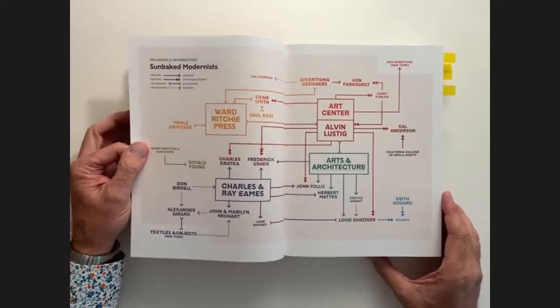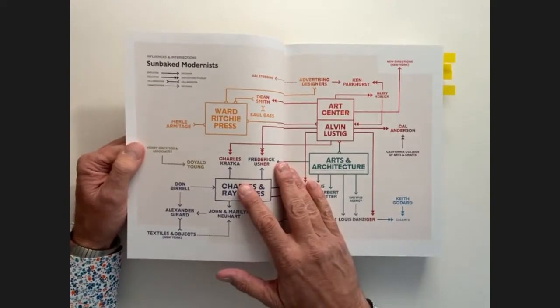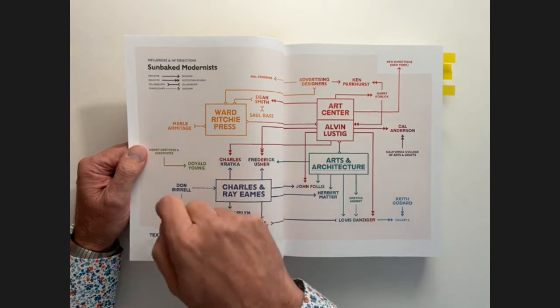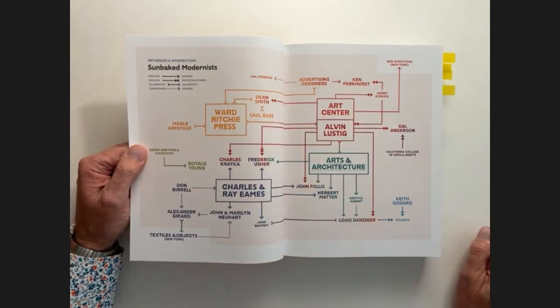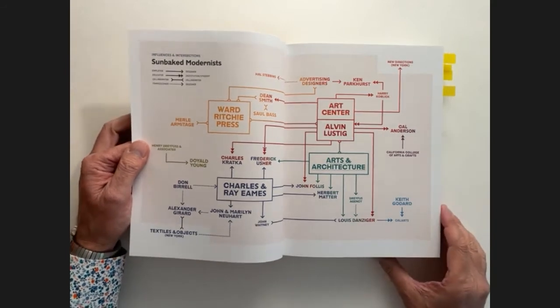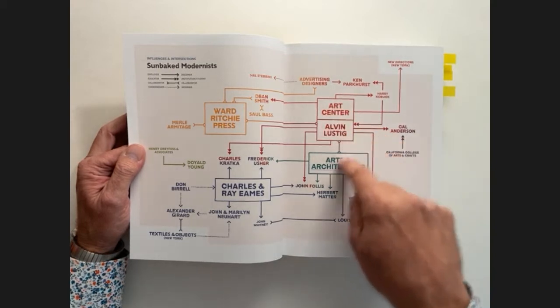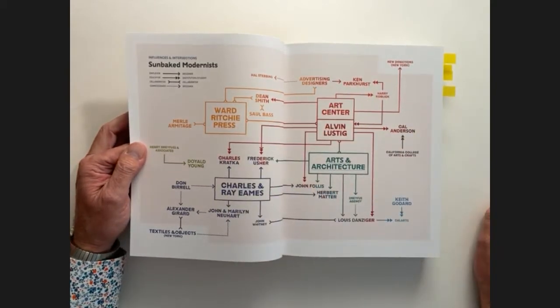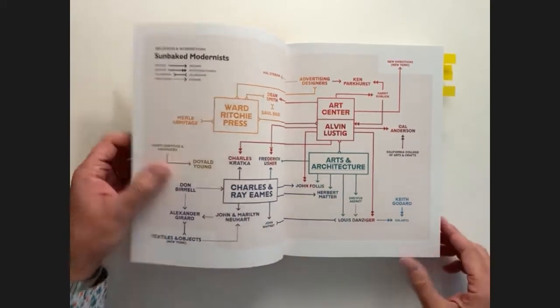Then we have these terrific diagrams. There's one of these for each section where the author and designers diagram influences and intersections between different people and institutions in California. So you can sort of follow around who the main players are in any category and see how they're related, or in the case of these folks, not particularly related.